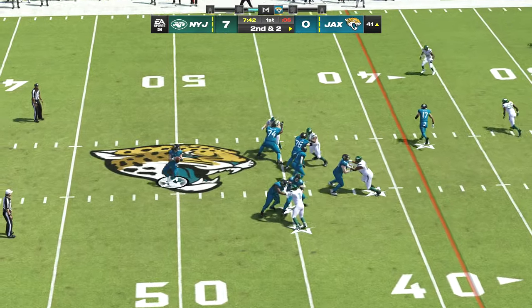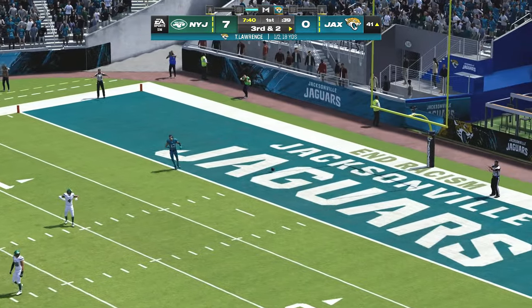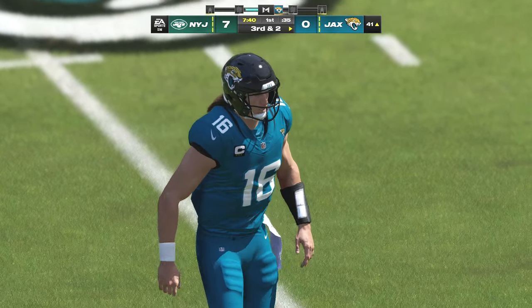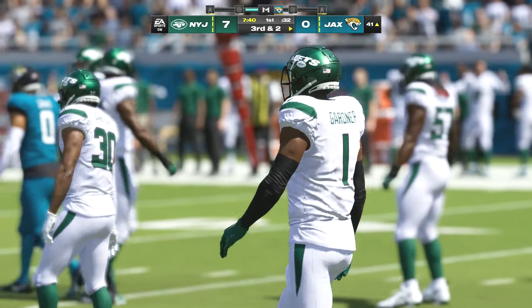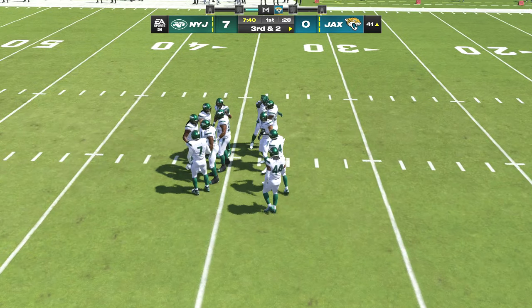They go play action with Lawrence. A quick throw there is incomplete. The coverage keyed in on him since that last completion his way. He earned a little more attention on that route, and that made it a lot tougher to get a clean throw his way.